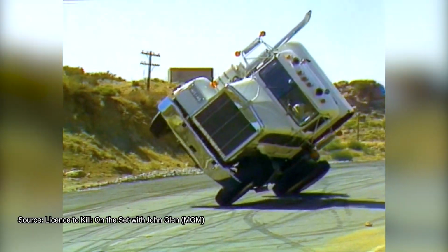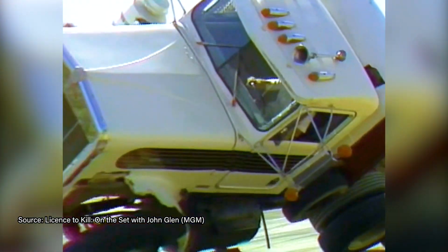I didn't think this was even possible with a vehicle of that scale. Isn't that simply amazing?